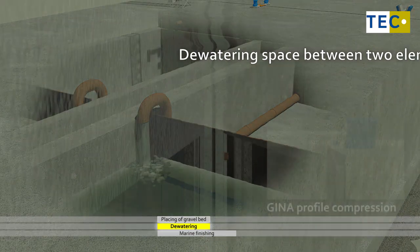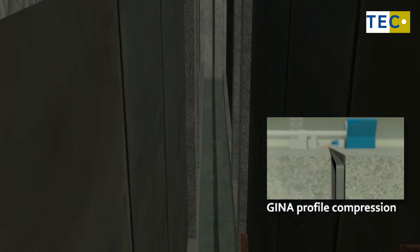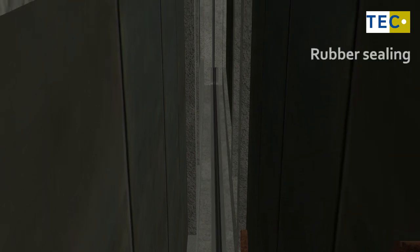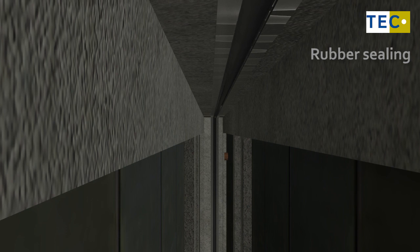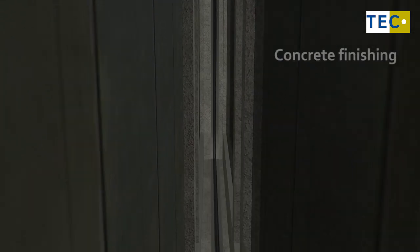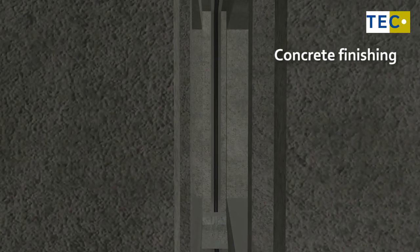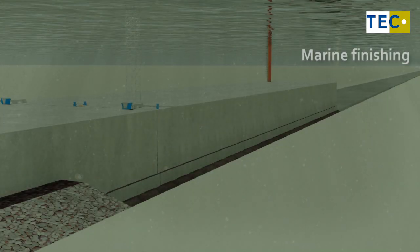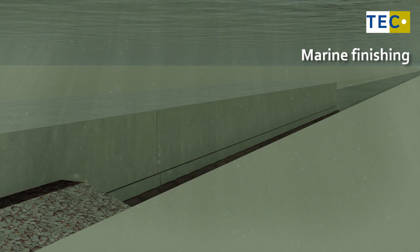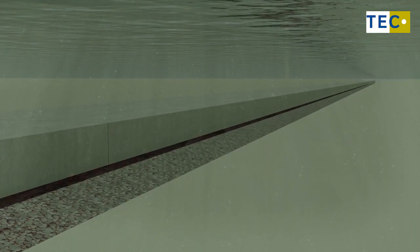After initial contact, a difference in water pressure is created in order to compress the GINA profile. Next, omega seals are fitted to form a permanent watertight seal. Infill concrete is used to protect the seals and to secure its longevity. The elements are then fixed using backfill and protected with rock armor to safeguard the tunnel from dropping anchors or even sinking ships.